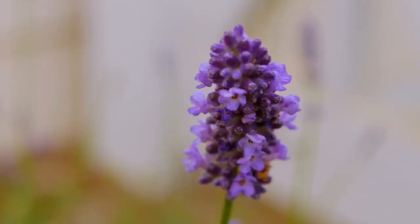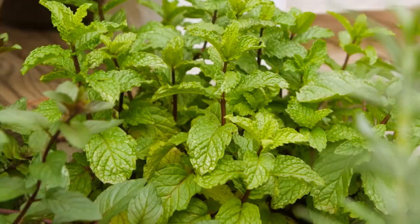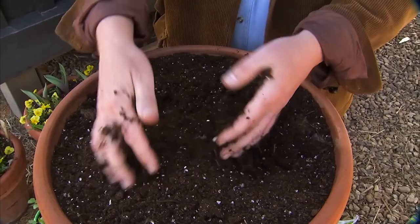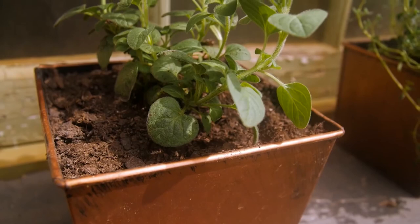Here I've created a theme garden, a tea garden, using aromatic herbs like lavender, a couple of types of mint. This is chocolate mint and sweet mint. Over here I have lemon balm and rosemary. You can create other types of themed gardens. And no matter what theme you choose, I always recommend that you use larger containers and always go for dwarf or patio varieties of vegetables when you can. They just work better in smaller spaces.